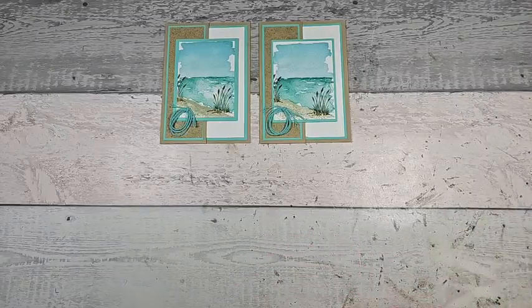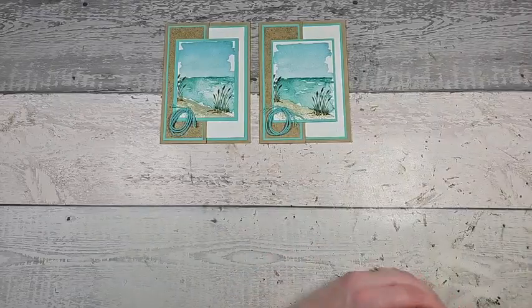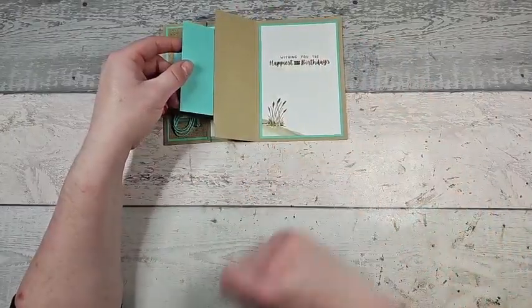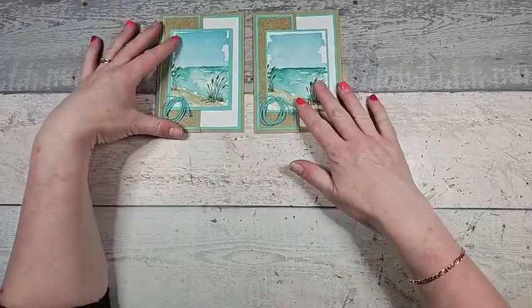I haven't decorated an envelope, but you could easily decorate an envelope as we've done here in the corner. So there you go.